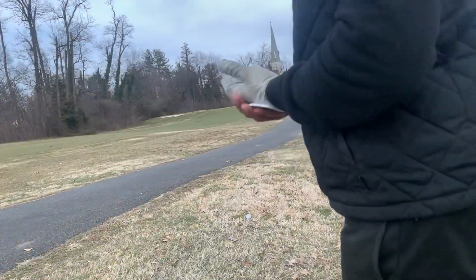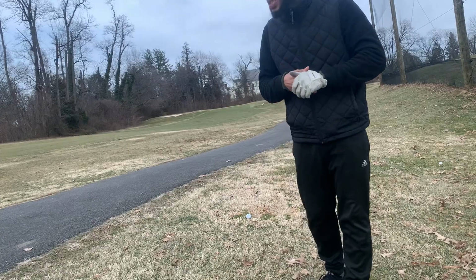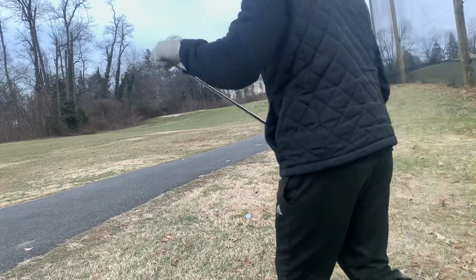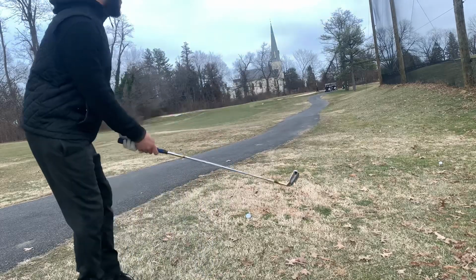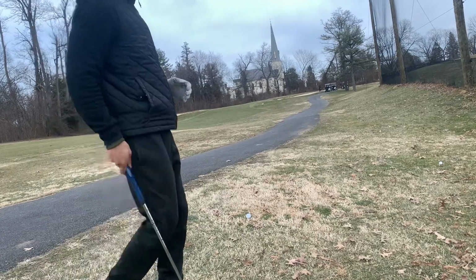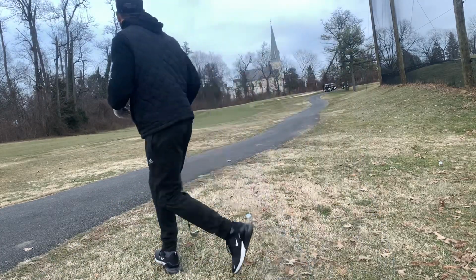Check me out. Probably about every bit of 120. So I'm gonna pull out a pitching wedge to see what we can do. Ball sitting up pretty good. So I did a slight knockdown shot with the pitching wedge and see what we can get.